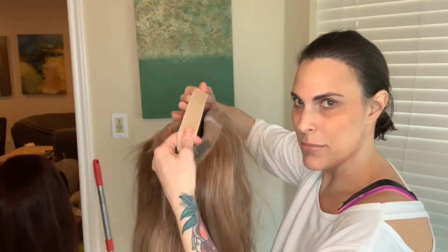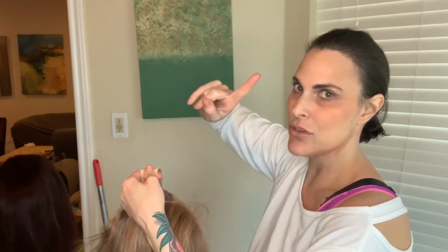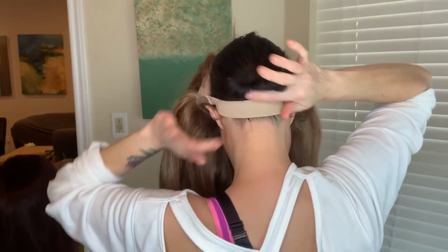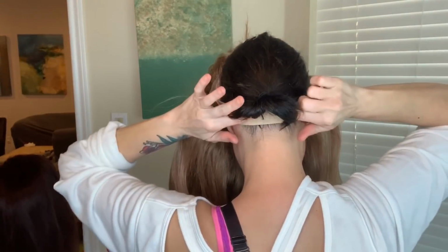Okay, I'm going to dive in and take this band and put it back here. Now you don't have to use a band, but I'm going to show you what the band is for. For those of you that do not want to bond, a band is probably necessary for you. So see, this is going to go right underneath my pony here.